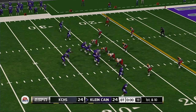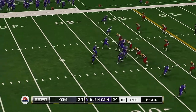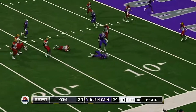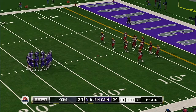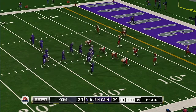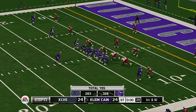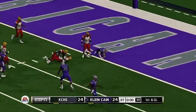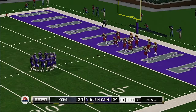First down, 10 to go. Ball on the 25. Red, two. Hey, kill, kill, kill. Black, quick pass, and he's taken down at the 13. Big play there, and now they're looking at first and goal. First and goal from the one.